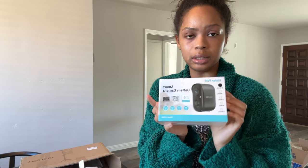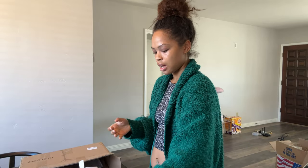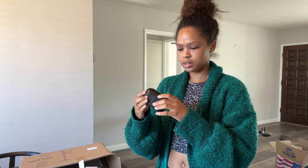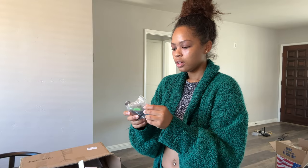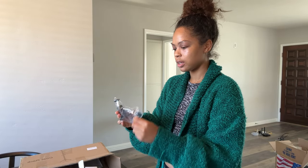They look pretty easy to put together. I took one apart and here's the camera. I got three because I want to do one in the front of the door, the back, and then the garage. So it's looking like I have to drill it in. It's going to come like here, and then I have to drill in the back.